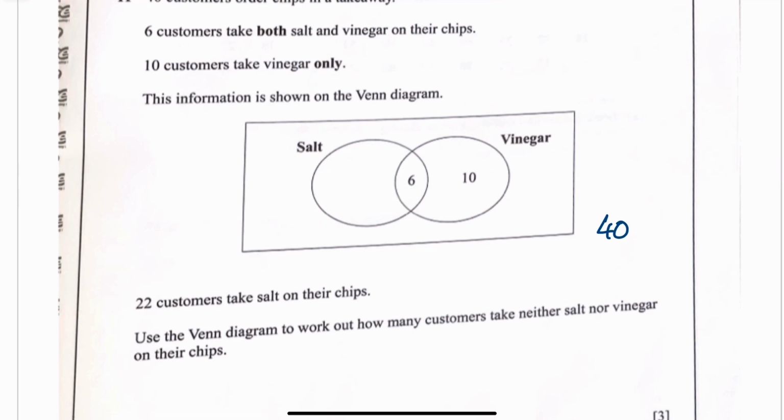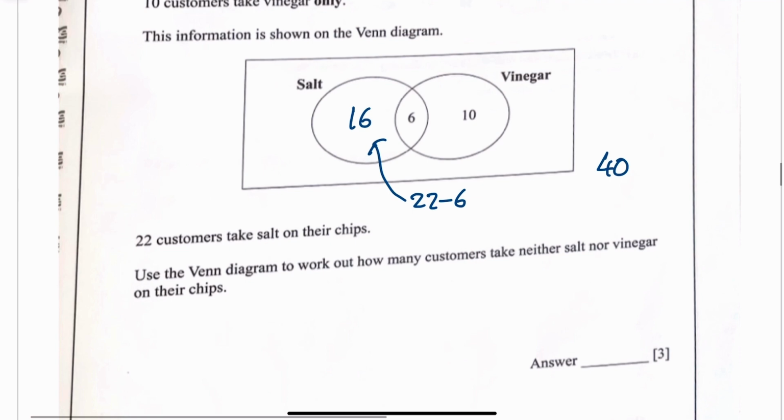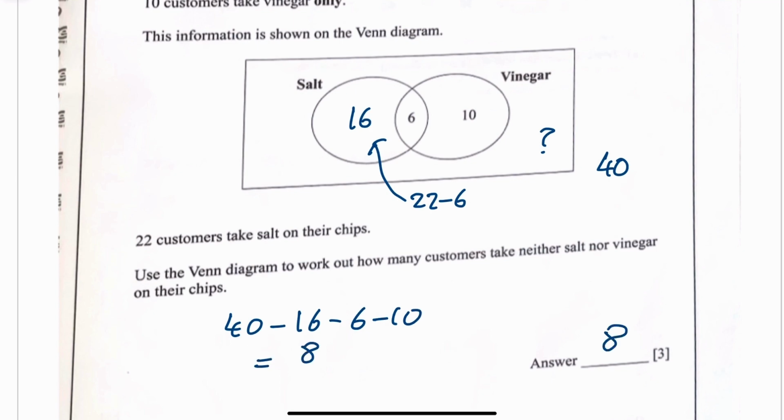So we can work out then, I'll just do an arrow. That's going to be 22 minus 6, so that wee bit in there is just going to be 16. It says use a Venn diagram to work out how many customers take neither salt nor vinegar. So we want to find this wee bit out here. So 40 was your total. We can then take away 16, take away the 6, take away the 10, and you will get 8. There's other ways of doing it, but that is the one I've gone for.